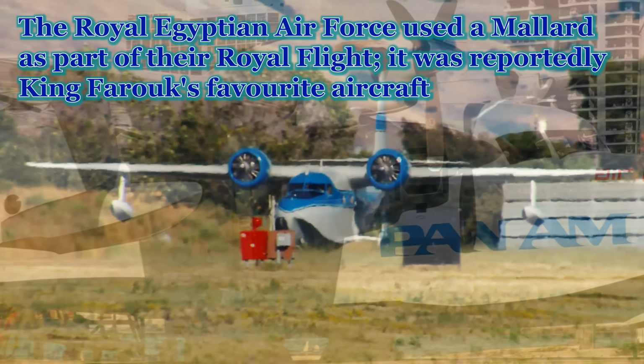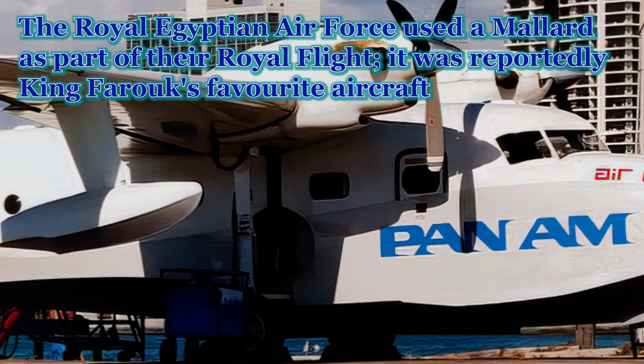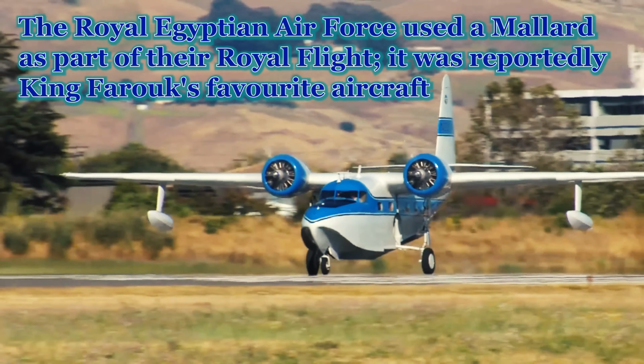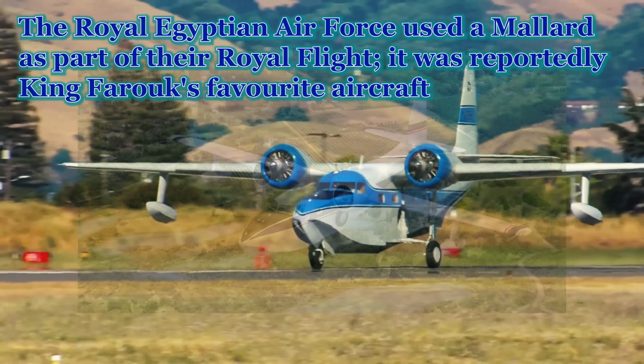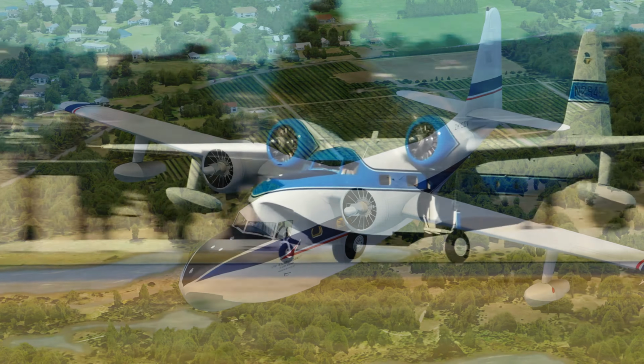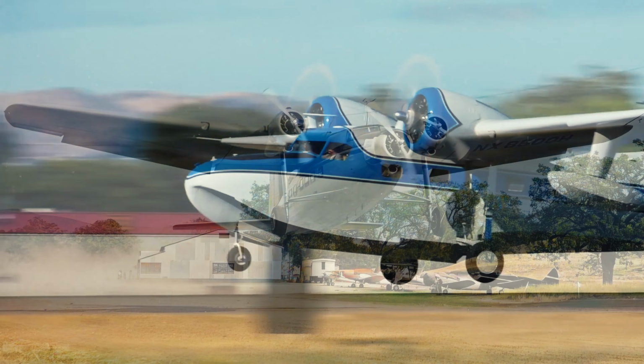Sadly, the Mallard prototype met a tragic end, as many airplanes do. After it was done with testing, it was sold a few times before crashing during takeoff somewhere in Canada in early 1951. It's a reminder that even the most advanced aircraft can be vulnerable to the unpredictable nature of flight.